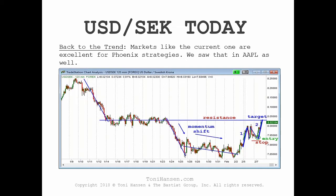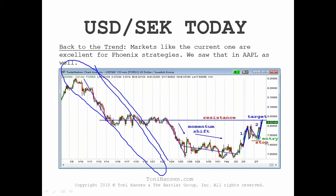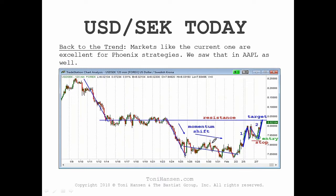So the market right now is really excellent for these Phoenix strategies because we've had really strong downside action over the last week or so. And so in many of these markets, we are seeing these shifts in momentum at the lows. We're starting to see these strong movements off of the lows, and we're starting to see some of these more gradual pullbacks and more gradual corrections. So this is the perfect trend development for some of these smaller time frame Phoenix strategies.